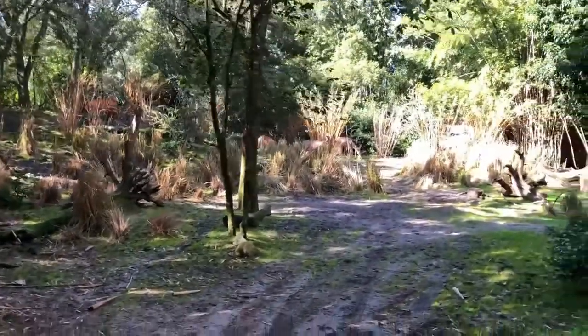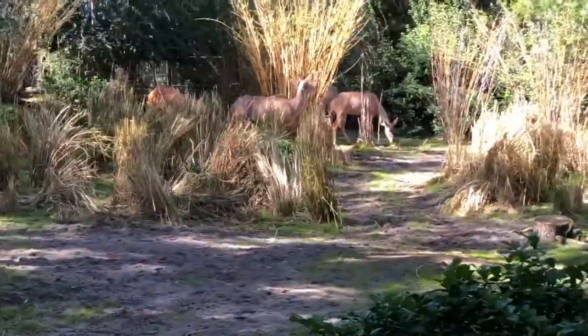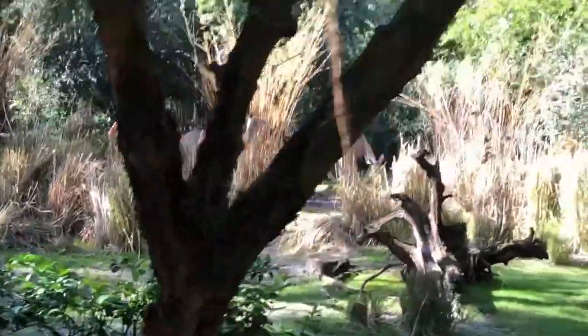Greater kudu. Now those are females, and we know that because just like the okapi, only the males can grow horns. But the greater kudu's horns are going to be about 6 feet long.